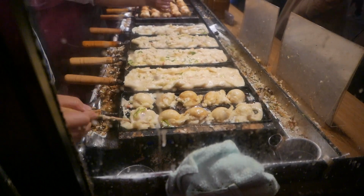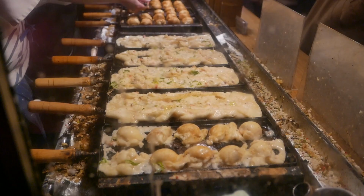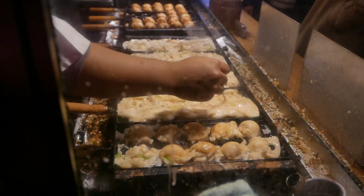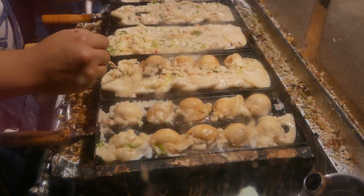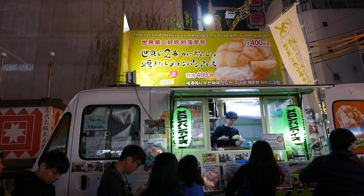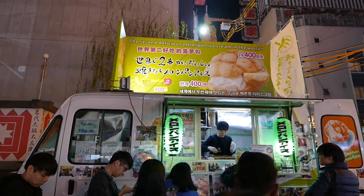Yeah? Nice. Well, we just finished eating our takoyaki, and I gotta say I was pleasantly surprised with what we had. I didn't think that I would like the takoyaki as much as I did. It was still really, really gooey inside, but it didn't feel like it was undercooked. And now we are getting Melonpan ice cream at this Melonpan truck.